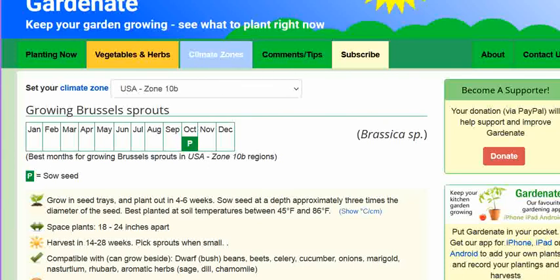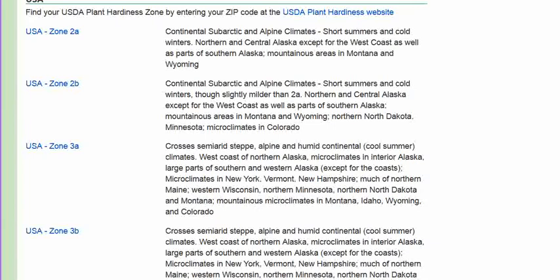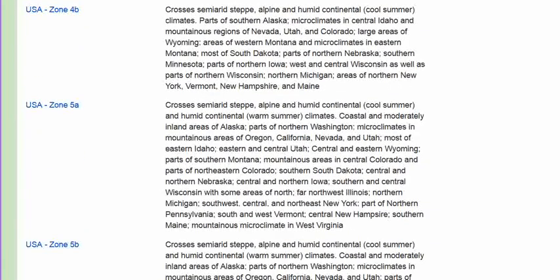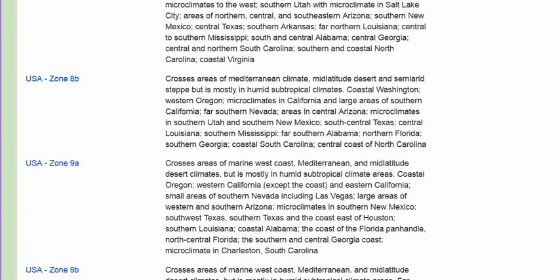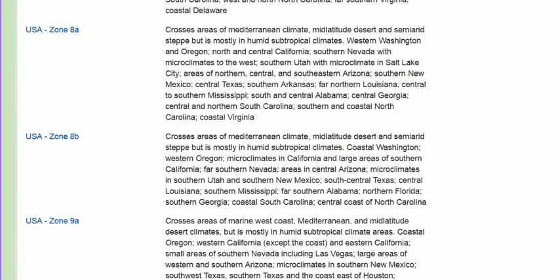Next, climate zones. You click on the climate zone and you can go to your area, which I'm in the USA, then click on USA, scroll down, and go to your zone. So I'm in zone 10B, which is right here. It tells you the areas in the world that are also 10B, because it's not just where you are, other areas as well as microclimates can be shared with your zone. So that's a great resource.